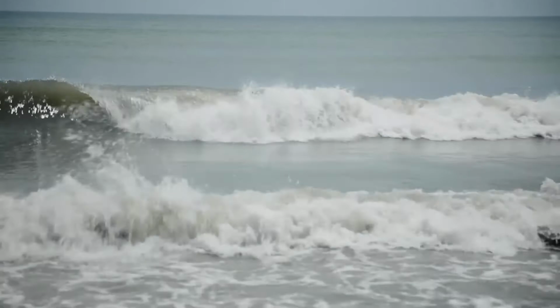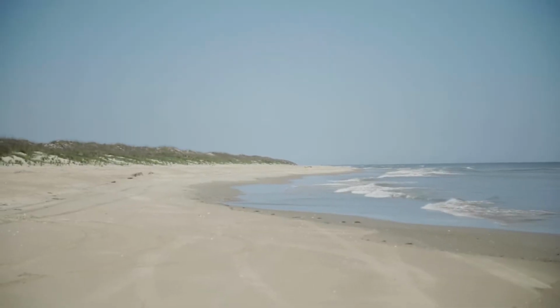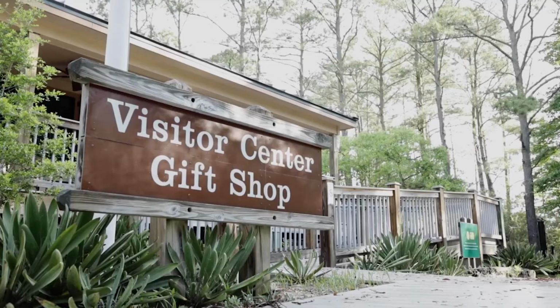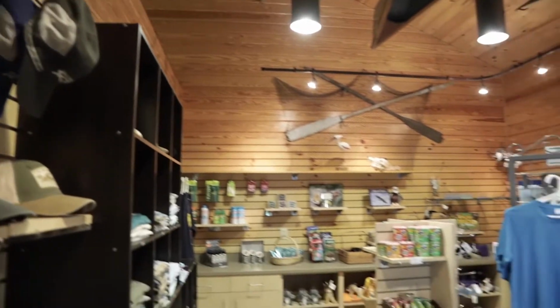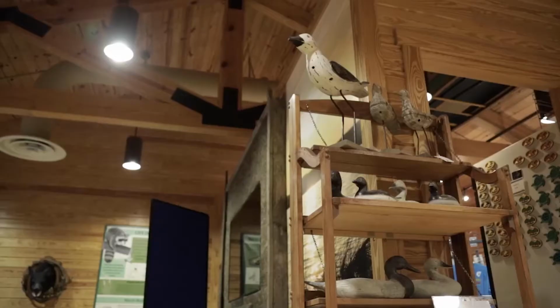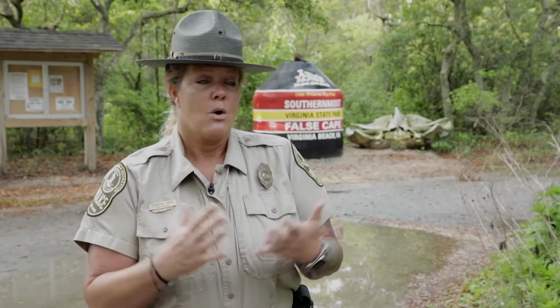You may get into situations where you have exceeded your abilities. That's why we're here. Please don't ever hesitate to contact a ranger, ask questions. We have a visitor center here that does provide many resources for you. Do you need more water? Did you forget sunscreen? Do you need bug repellent? Always stop by the visitor center and always talk to park staff. We're a great source of information for you.